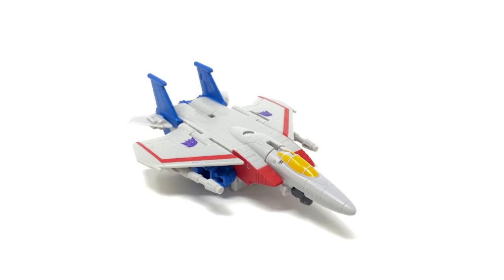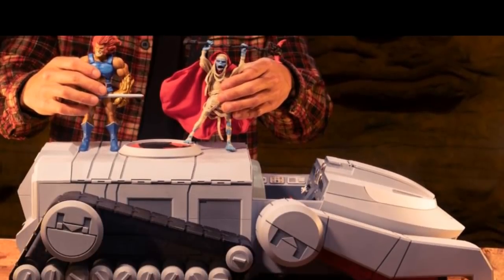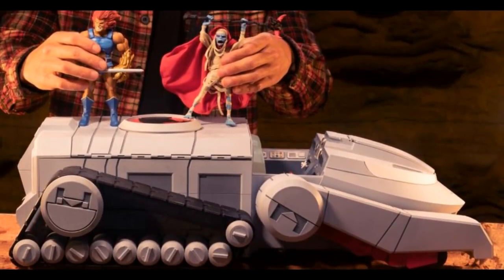Again, a cheaper option and a smaller option. Sliding into some non-Transformers news, it is kind of strange here. Super 7 is picking up so many more licenses. They already did have the Thundercats, and now they're making a Thunder Tank. The Thunder Tank is going to be absolutely huge.